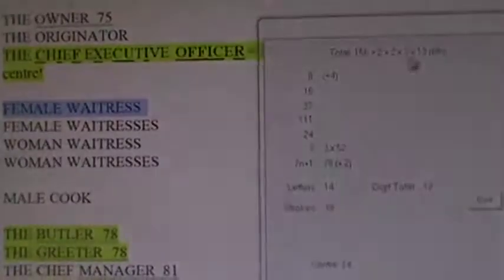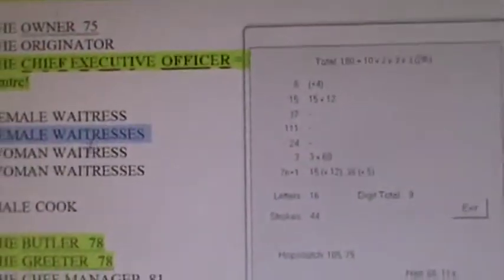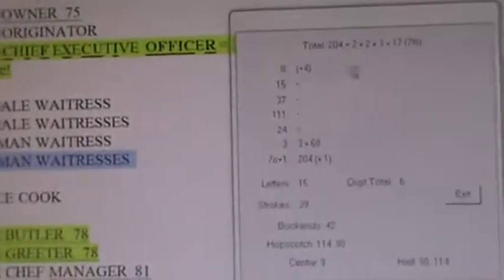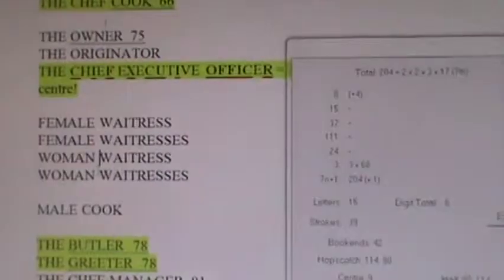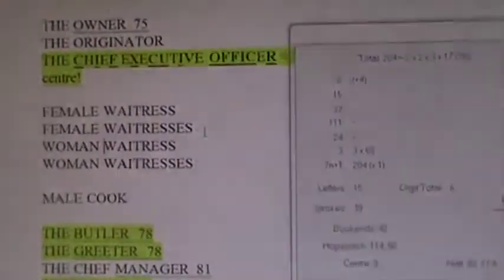Female waitress, or pardon me, 12s. So that divides by 12, and then it goes up 24. And now we're still at 24 in this one, at the same value, and then we go up another 24. So it's all dividing by 3, it's all 888s. There you go: every female waitress, all female waitresses, every woman waitress, and all woman waitresses in the history of the universe.